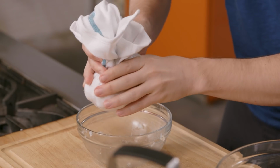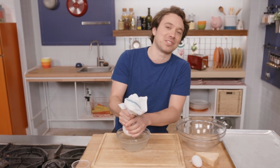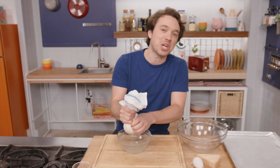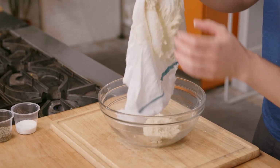Start to spin. Strangle the heck out of this thing. This is wonderful. I'm sure I could bottle this up and sell it for $9.99 at a boutique shop down in Venice Beach. We're selling cauliflower water. It's really anti-inflammatory and calming. That is an insane amount of water. Boom. Is that not incredible?